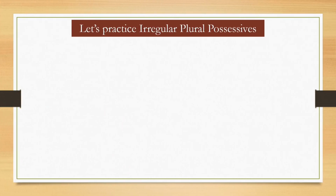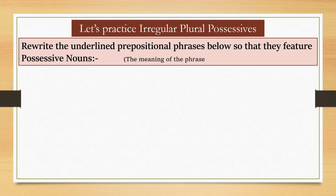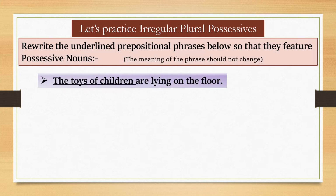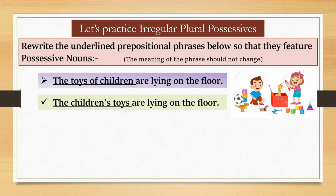Let's practice irregular plural possessives. Rewrite the underlined prepositional phrases below so that they feature possessive nouns. But remember, the meaning of the phrase should not change. The toys of children are lying on the floor. The toys belong to the children. So the word children will come first. The children's toys are lying on the floor.